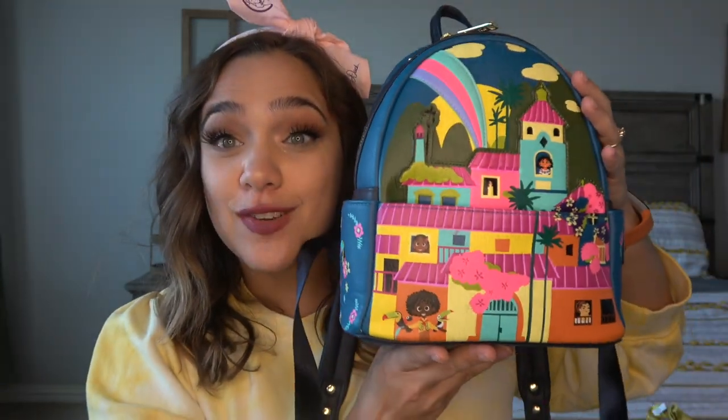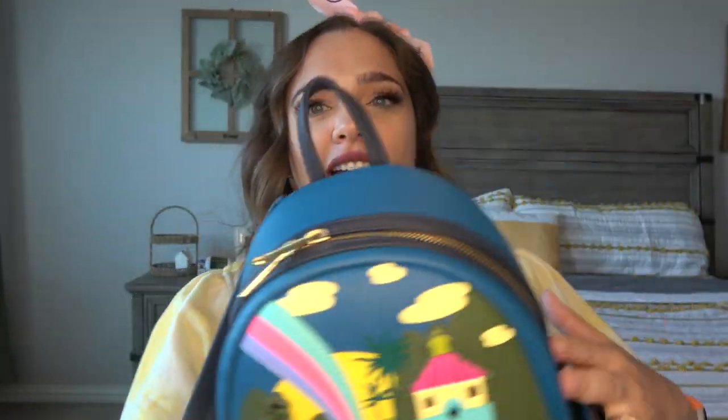But when I hold it like this, you can't even tell. It's so cool. And then we do have side pockets, animals and flowers and butterflies. The back does say Encanto. And then this is a little bit of a smaller bag.